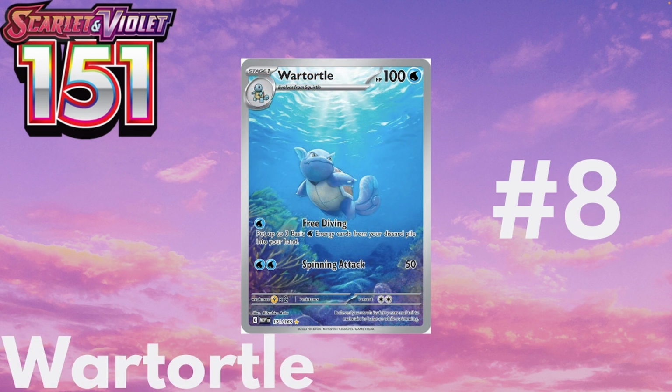At number 8, I got my boy Wartortle, and this might be a little bit biased just because this is my favorite Pokemon. It's always been since I was little. So I got him at number 8. I was going to put him higher, but I thought I was just being too biased. But look at this card. This card is actually so sick.